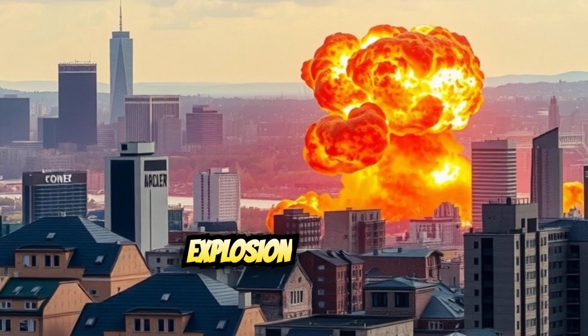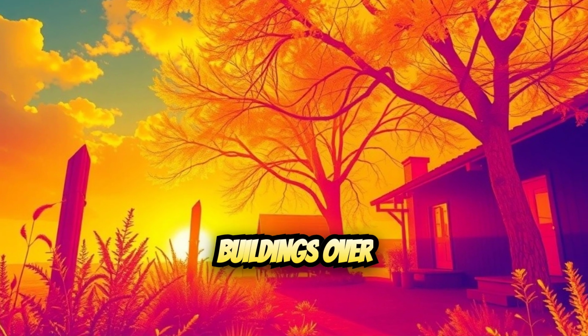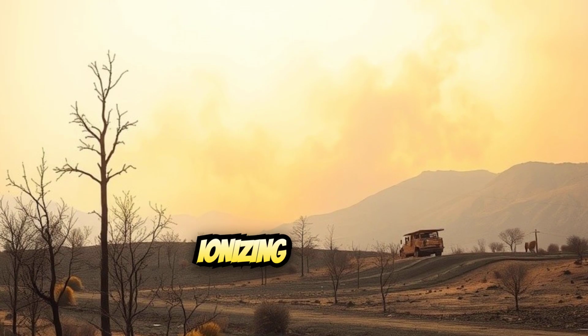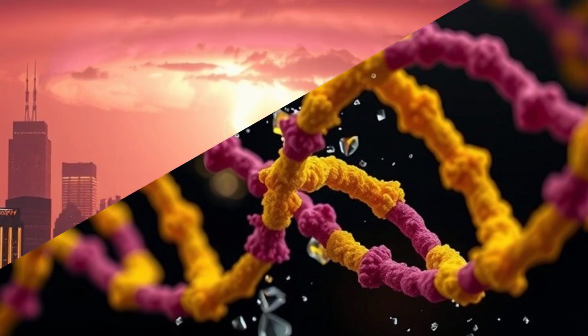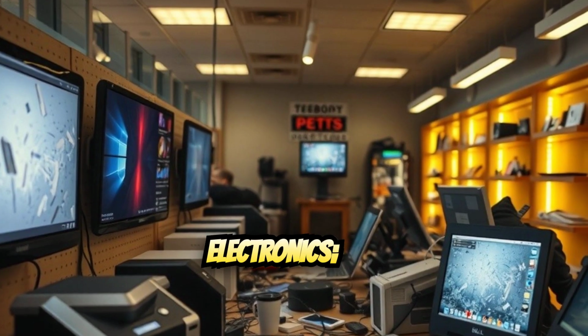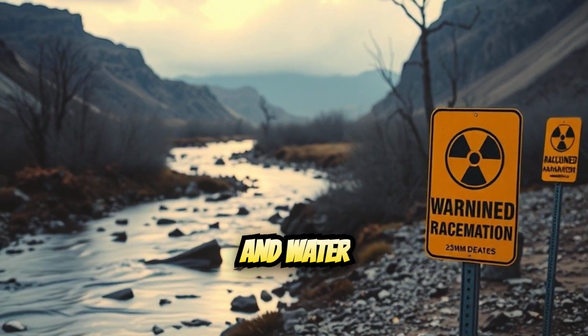A nuclear explosion unleashes destruction in multiple ways. The blast wave destroys buildings over miles. Thermal radiation causes instant fires and burns. Ionizing radiation damages DNA and causes radiation sickness. An electromagnetic pulse, or EMP, disrupts electronics. And fallout, radioactive particles, can contaminate land and water for years.